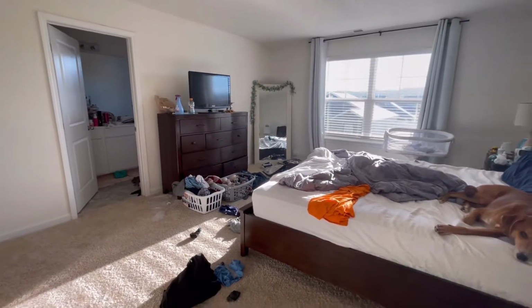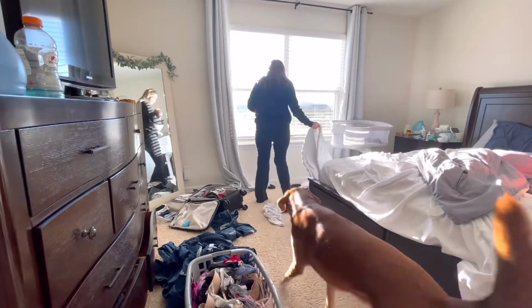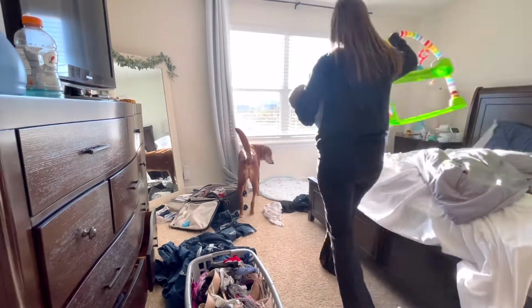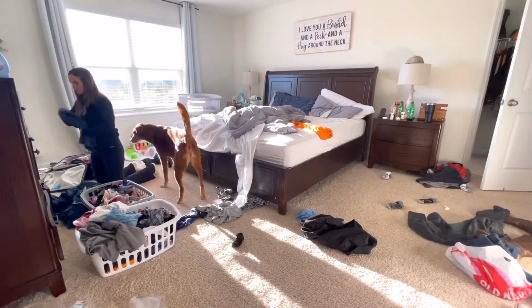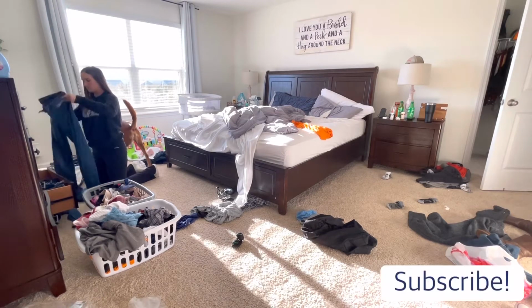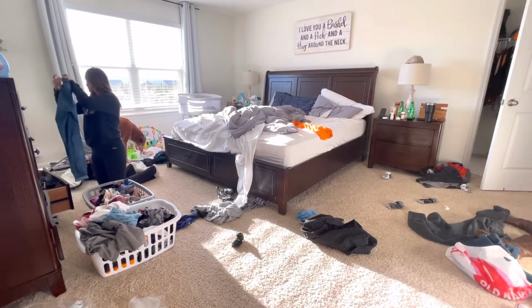We moved into our house about 7 months ago, and so it is a complete blank slate, new construction. We have no colors on the wall. We have two little boys, and I have so many ideas I want to do in their room. I definitely want to add some color into ours, so I'm gonna track all of that.